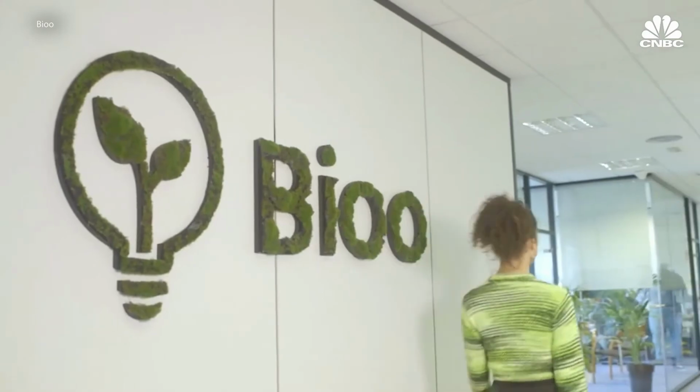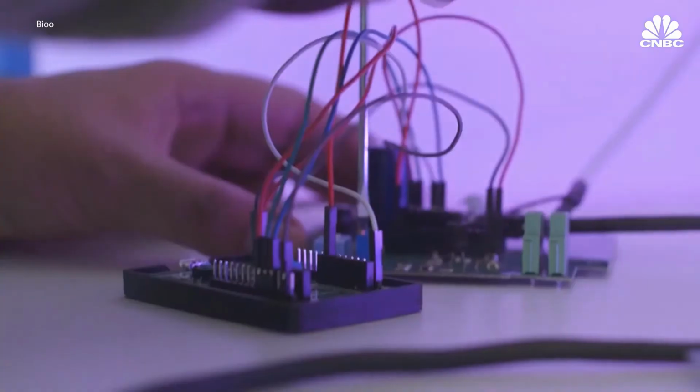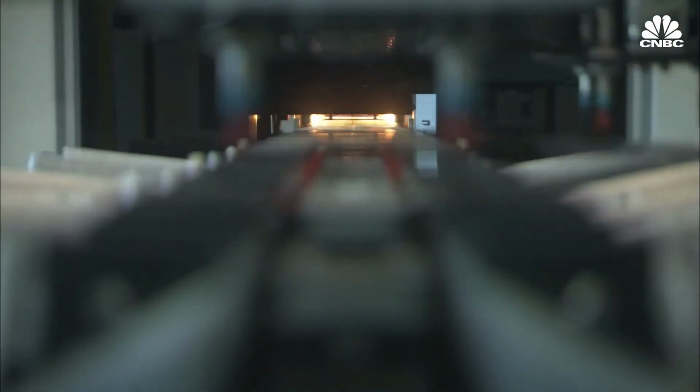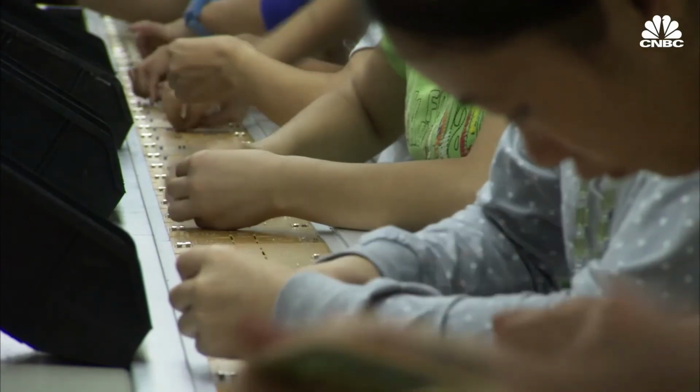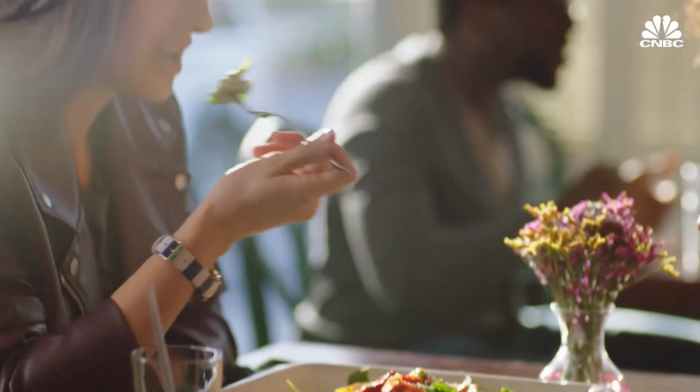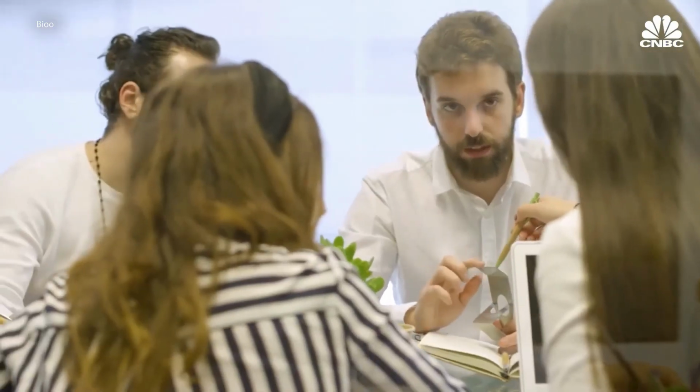As Bioo grows, it doesn't plan to manufacture sensors and panels itself. Instead, it wants to license its biobattery tech to agricultural companies that already make sensors and have the manufacturing and logistics know-how to drive mass market adoption. We're going to go straight forward to companies that want to actually use this technology and that already have a network of clients, and they already have products that are applicable with this technology.